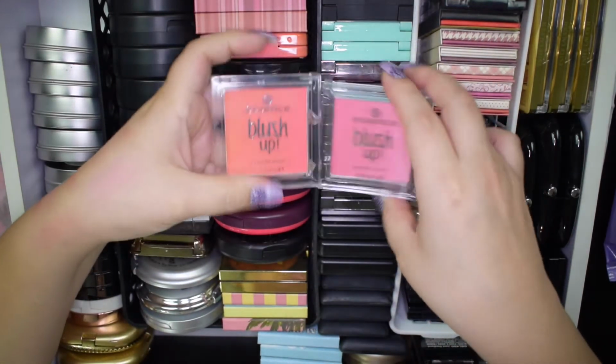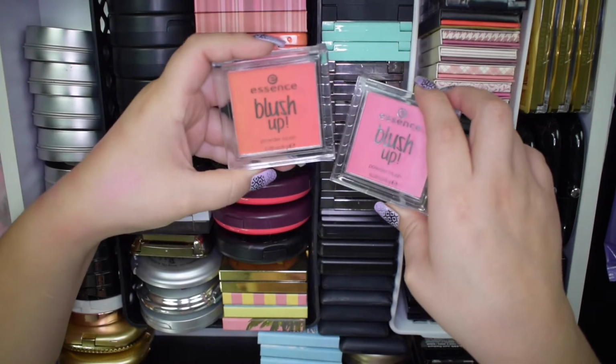So I have these two blushes here from Essence. These are the Blush Up blushes.